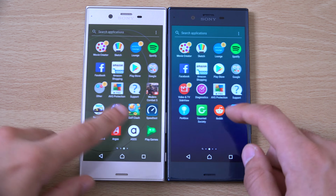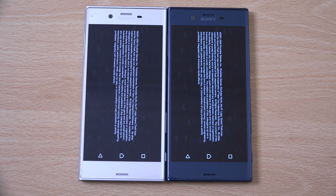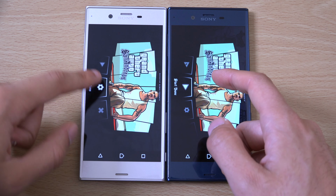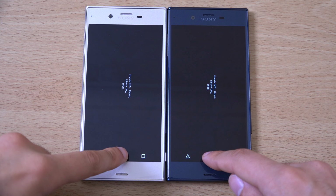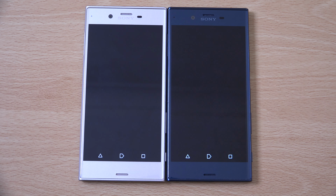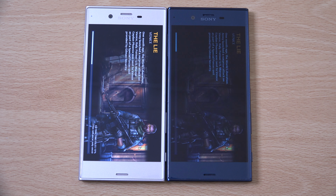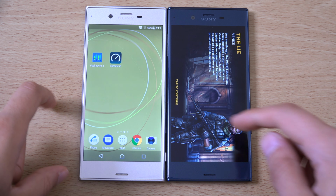And I think we have some other games. Let's try GTA. Go. So that's pretty much identical. And finally, Modern Combat. So I think I'm satisfied here that I can see a performance difference. Not a huge one, but still, it is a little bit faster here for those of you who want to know.